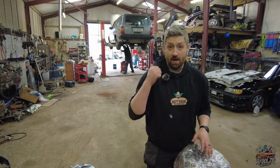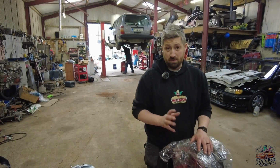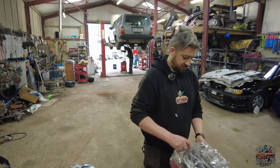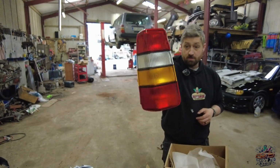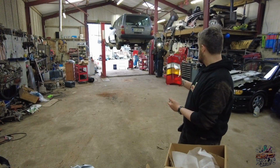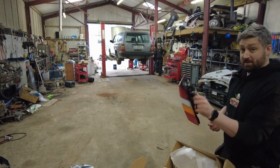Now, lads, as Lee is doing work in the background there, I'm going to show you some of the bits that we actually got with this car. So we'll go through it. I haven't seen all of this stuff, so we're going to discover this together. Taillight unit. Didn't realise we had taillight units. Is there a set? Not sure, but I know you need some anyway. That's the other one there.